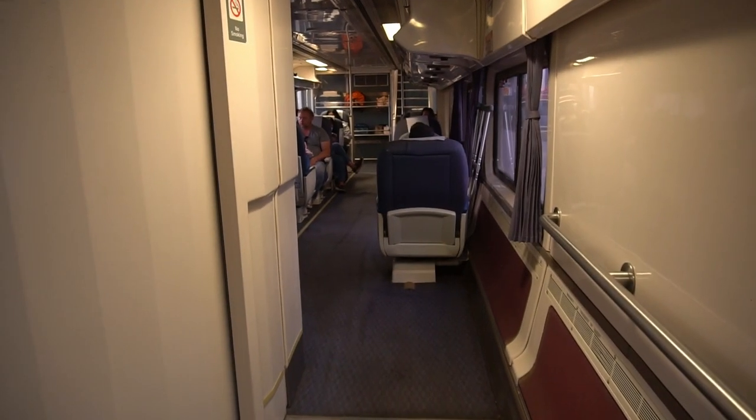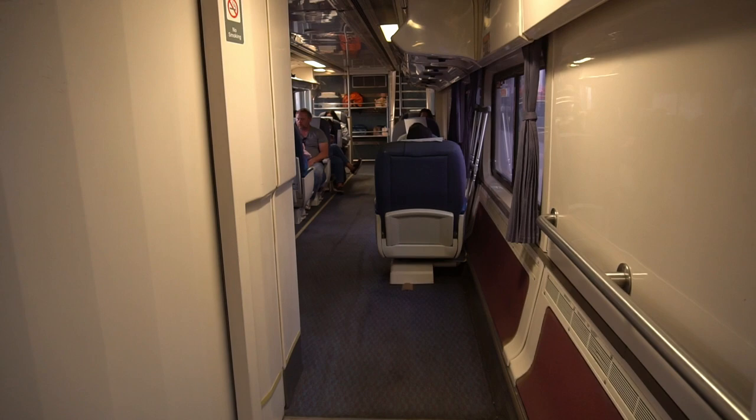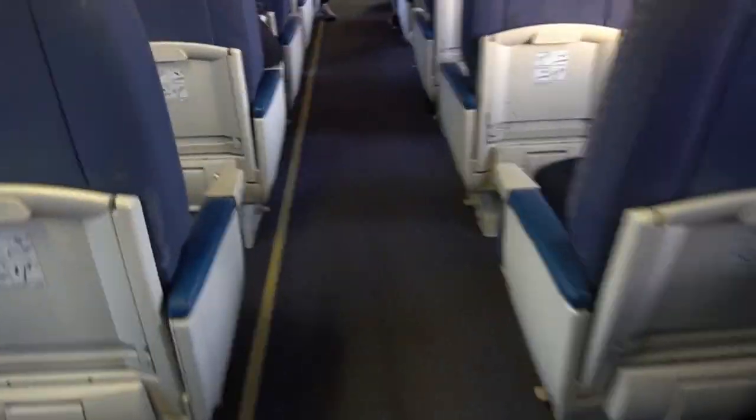Here is seating on the lower level of the train. Seating here is laid out in a 2+1 configuration, despite this being coach class. This is also where you can find the accessible seats as there are no elevators on the train. With that, let's head back to my seat and enjoy the beautiful views.